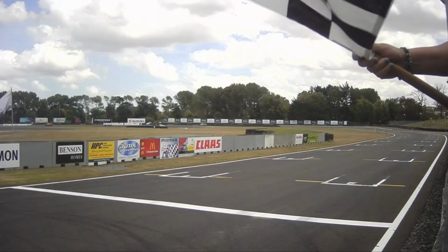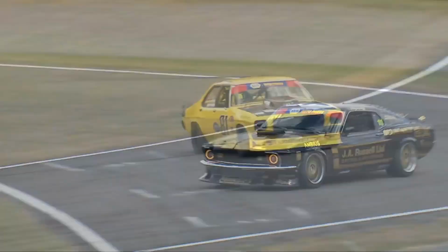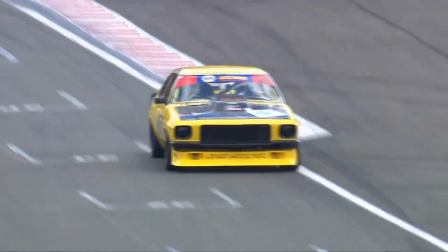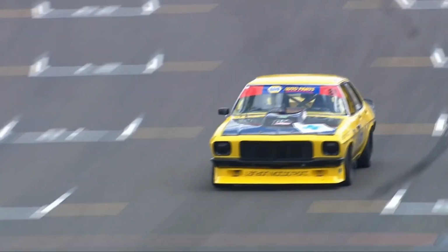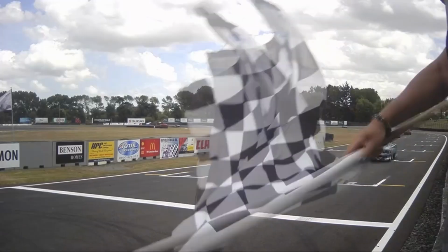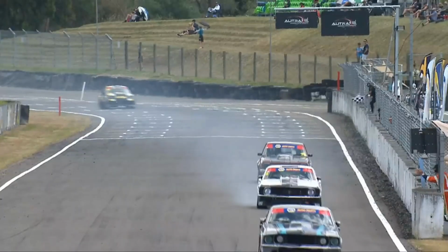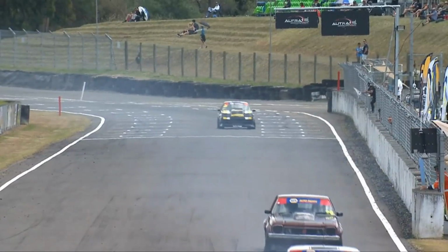Checkered flag waves then for Angus Fogg in the J.A. Russell Ford Mustang Boss, and he takes the checkered flag over Andy Knight by, in the end, 1.4 seconds, so he slowed it down on the last lap. Dean Hanson coming across the line in 3rd place. Craig Boot will be 4th, Andrew Porter 5th, Matt Spratt 6th.